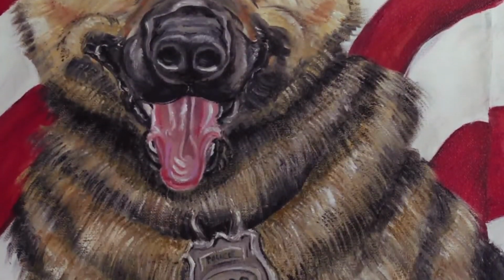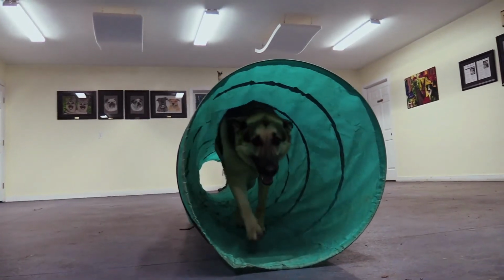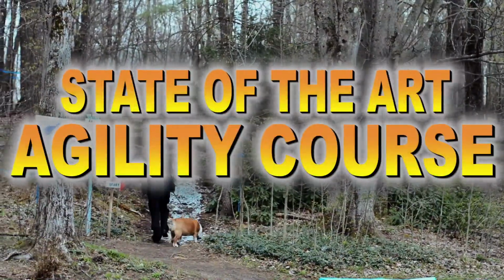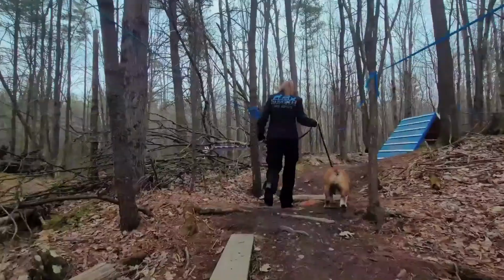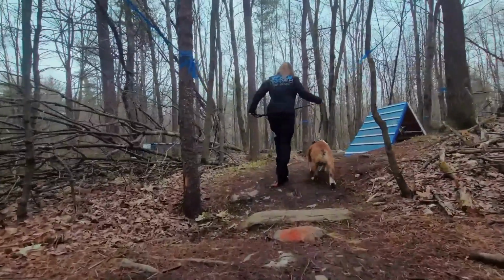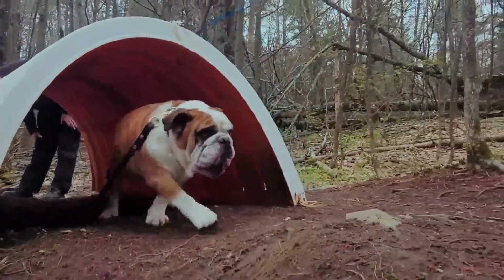So the thing that separates Thin Blue Line Canine from any other program probably in New England is my experience training police dogs for 22 years. We also have an indoor state-of-the-art training facility, and the only outdoor wilderness agility course in the Northeast. It's tailored towards what police dogs have to go through, and it's about a mile long, a very challenging course that taps into building self-confidence, building obedience, and teaching new skills to dogs.